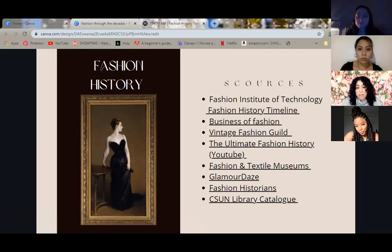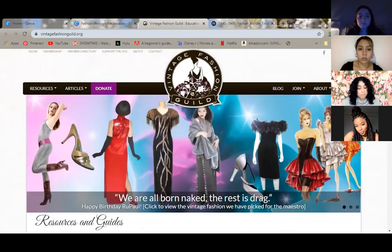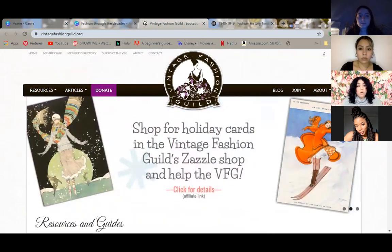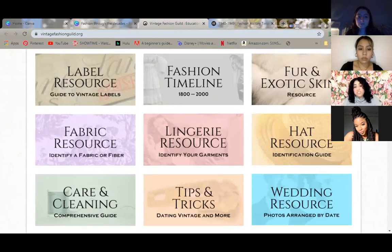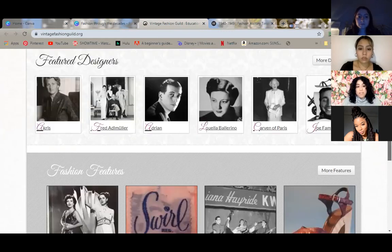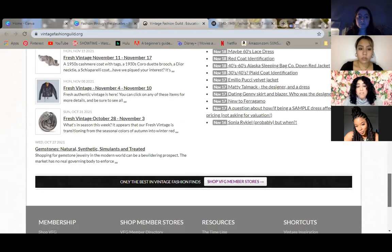We also have the Vintage Fashion Guild. If you're into thrifting and finding collectibles, they're an amazing source as well. If you find, say, an old vintage Dior or a zoot suit, like Juan said, and it has a specific brand, you can source the label to see if it's legit or not. They even teach you about artists back then who weren't mainstream but were popular in that decade. So they're very informative.